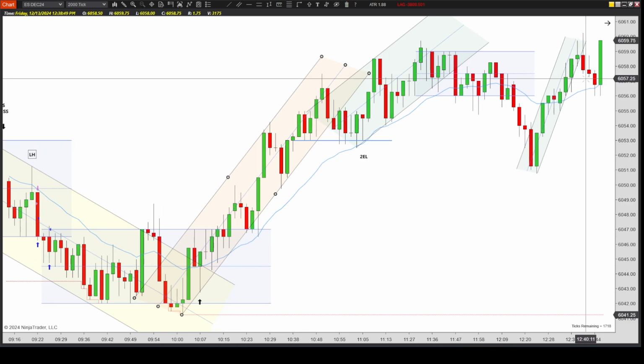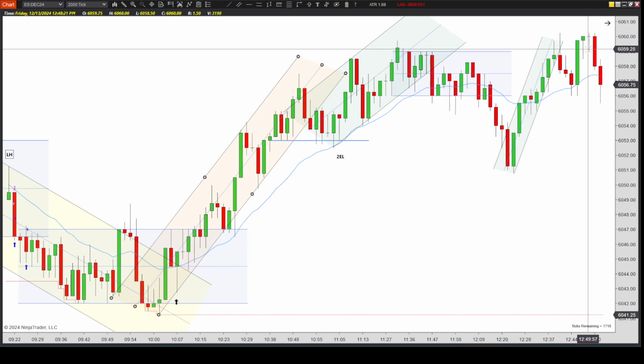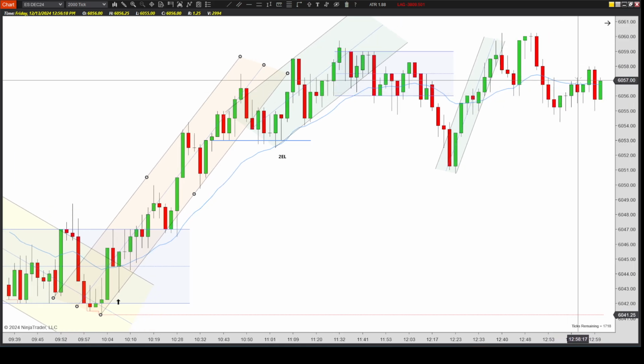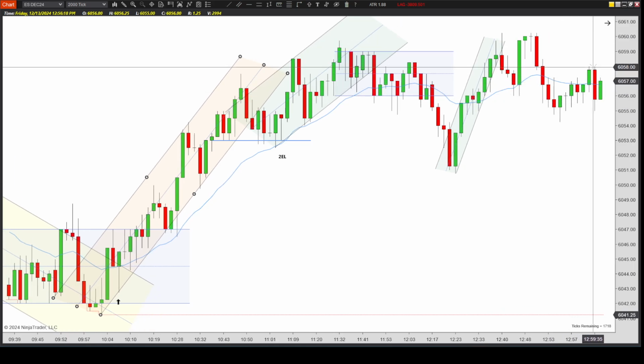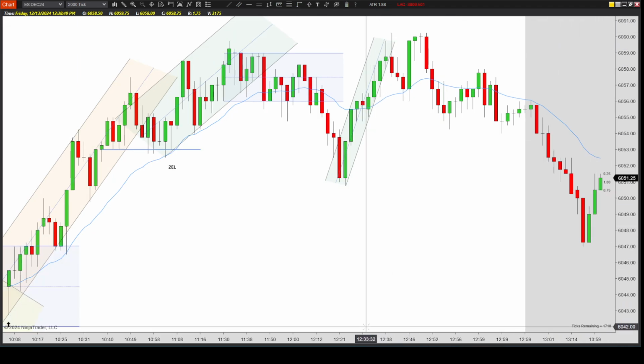Technically only have first entry short there. Technically have a second entry short here, but it's not a good signal bar. It's just kind of in the middle of nowhere. I don't really like this. Breaks down, first entry long. You have a second entry long below the EMA, not the cleanest setup, and this is really close to the close. And it moves into the close.